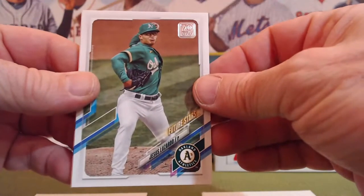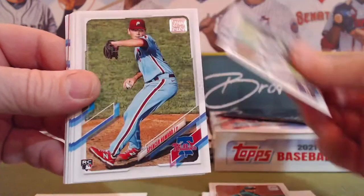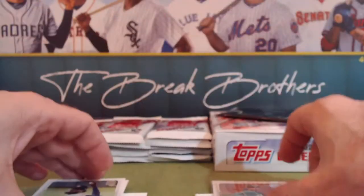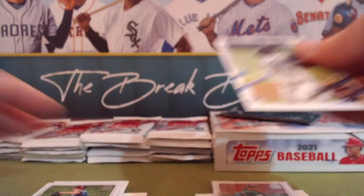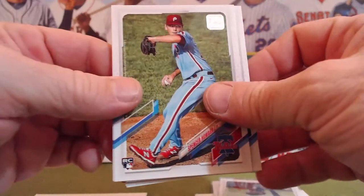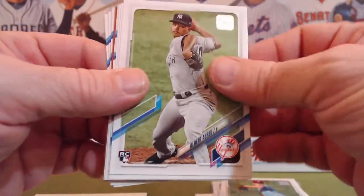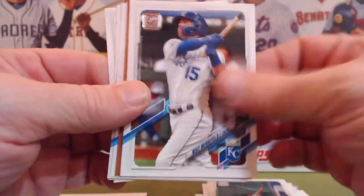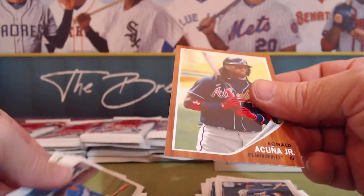So we got a Jesus Luzardo there, followed by Christian Javier. Both these guys in one. Both good players. All right, Spencer Howard, we just saw him. Albert Abreu, Joaquin Soria, Lewis Brinson, Whit Merrifield.